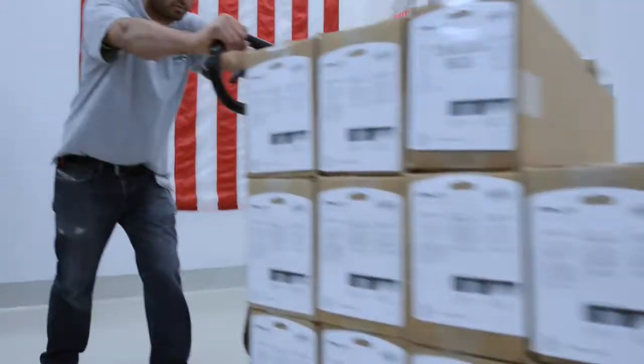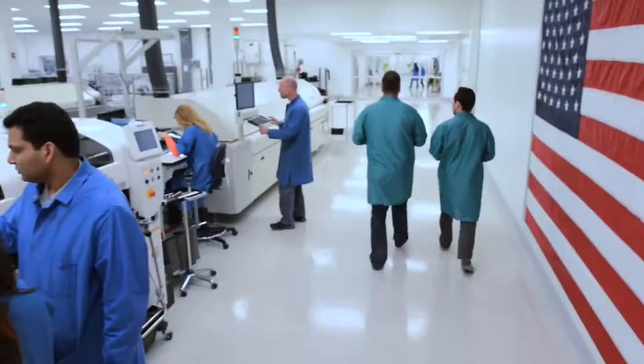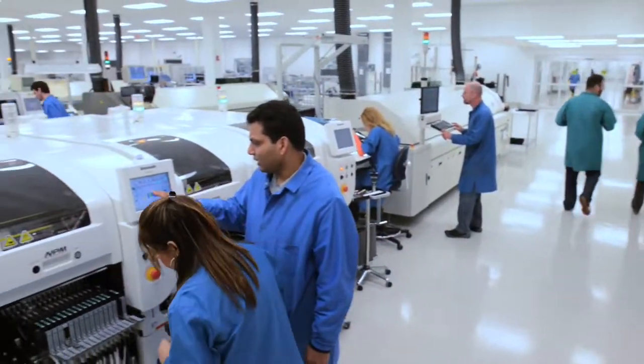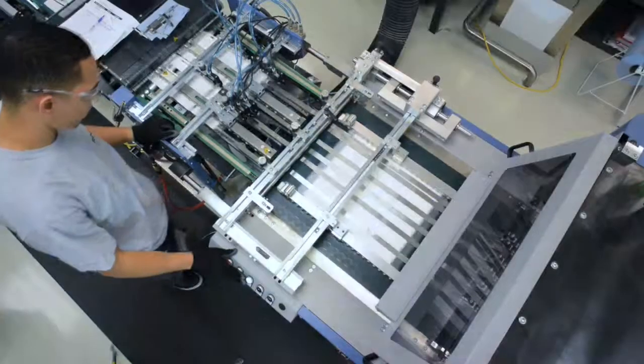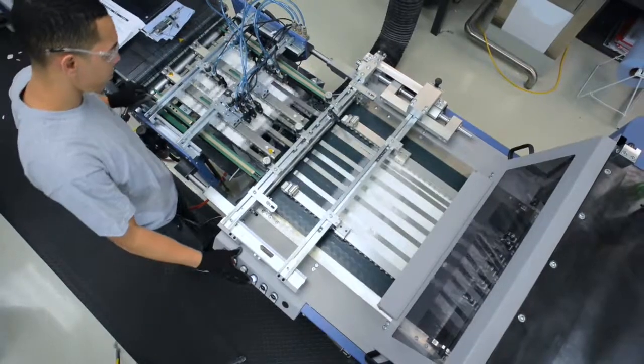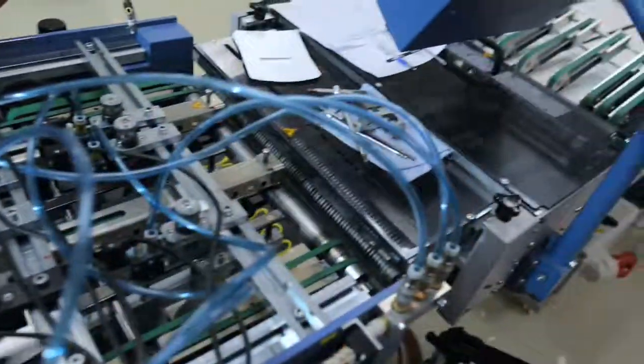One of the cornerstones of PNY's business plan is creating and keeping jobs in the USA. The PNY global workforce consists of over 1,000 employees, the majority of which are based in the US headquarters. This state-of-the-art facility offers complete vertical integration for a more self-sustained business and increased productivity.